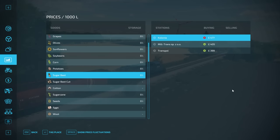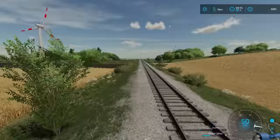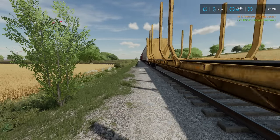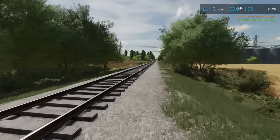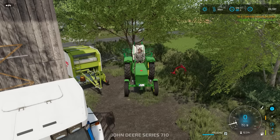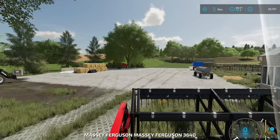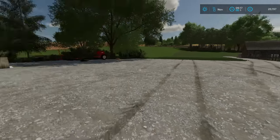So, yeah. Colonia is the only sell point. And this was the time to sell it. So, 20,000. 20,896. That is just brilliant. Absolutely brilliant. So, it's all paid off. All that hard work with the sugar beet harvester. And a big thank you again to 4D Modding for providing the incredible sugar beet harvester.